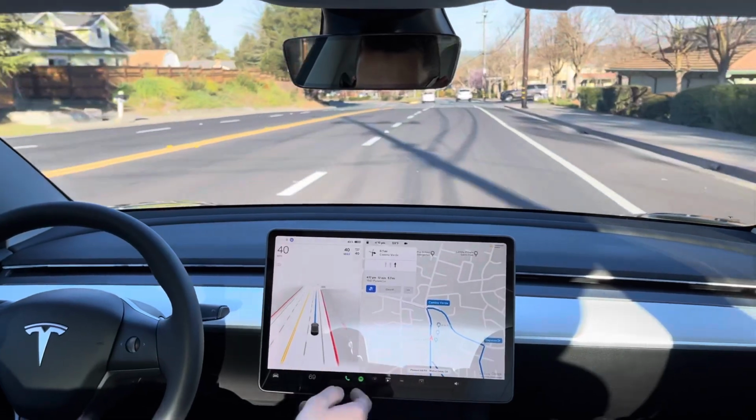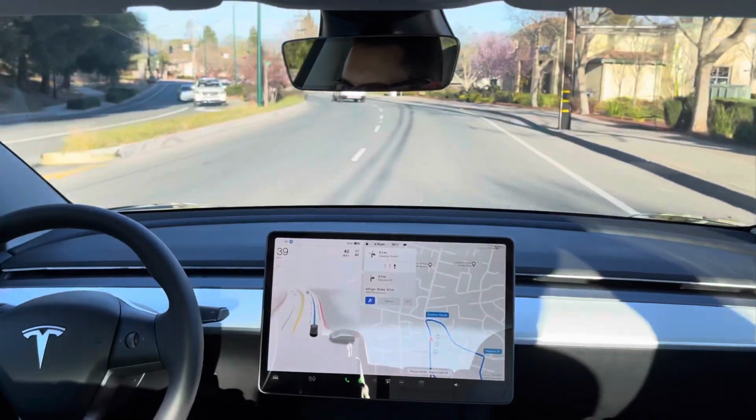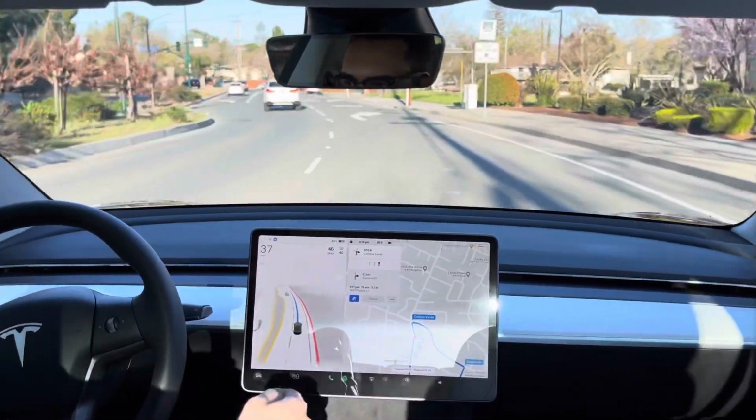Why did it do that whole thing? It could have just gone on that same road and done a U-turn.